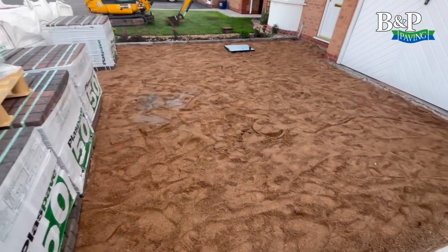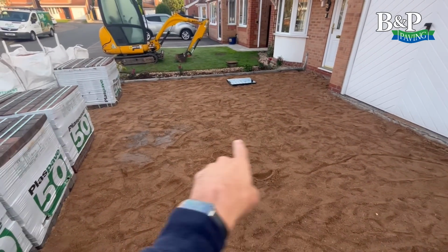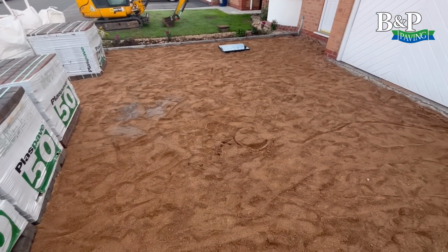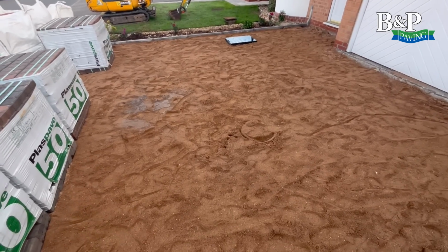We'll have it sorted. Looking at the area, it's not too much of a problem in that we can probably set the screed bars and start screeding to here until they get moved, so that buys us a bit of time to get going. So I think that's what we're going to do.